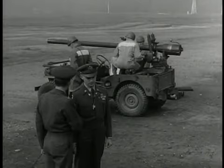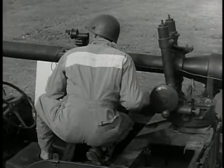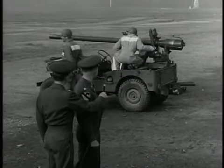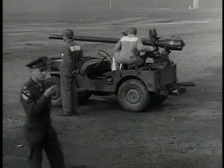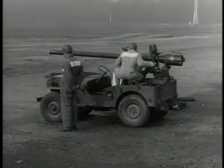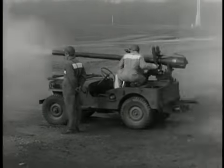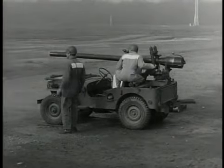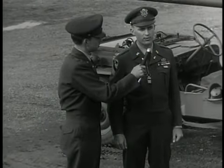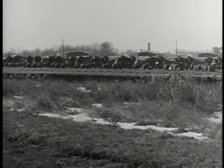Well, now, it looks like they're just about ready for the test. Is that right? Yes, they are. They're ready for the test right now. Are you ready to fire? Was that a successful test? Yes, it was. The rifle has now been proofed and it's ready for combat. And we were ready to move on.